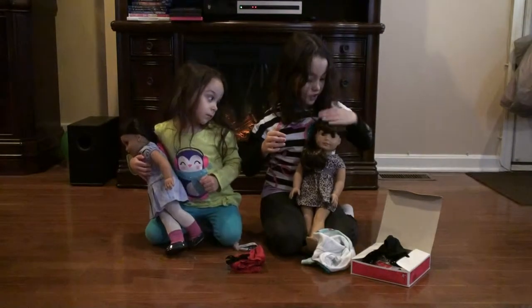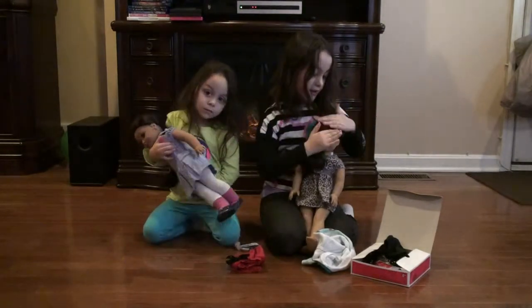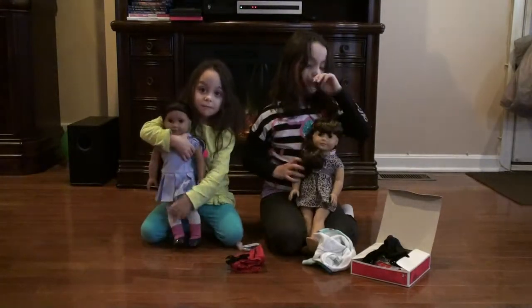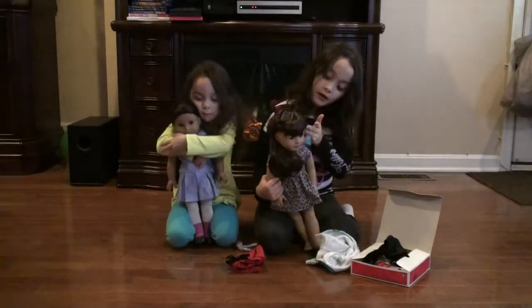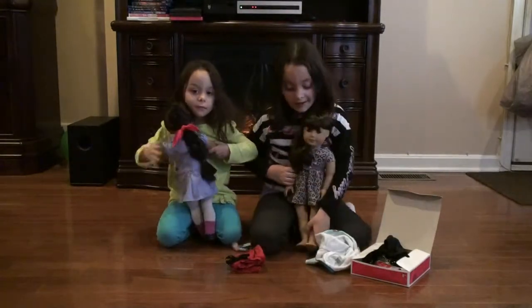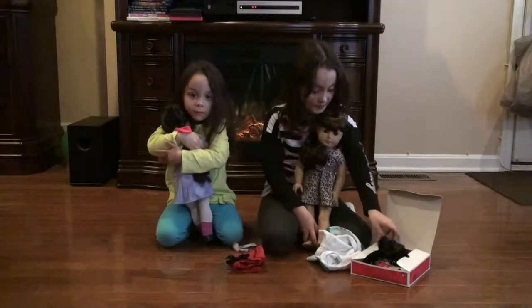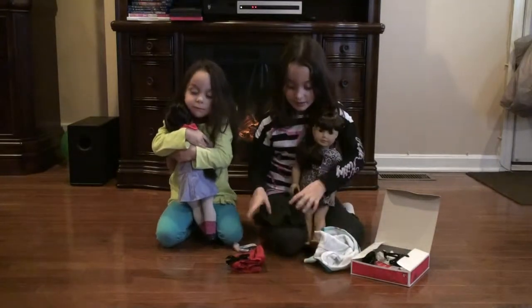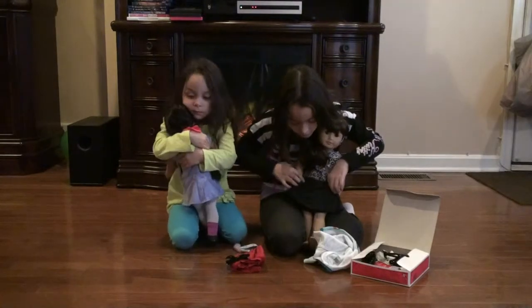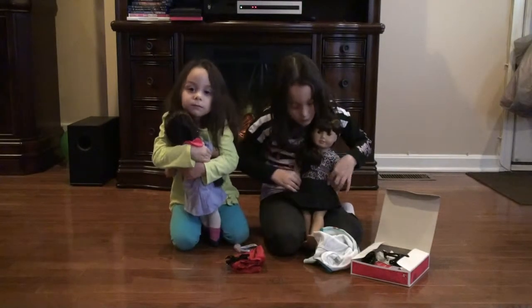My grandma bought me a chair for her. It's like a salon chair, and it comes with some things to do, like iron and like that. You can just do your hair, pretend scissors. And I've always wanted that chair before, but my parents never let me buy it. So, yeah.